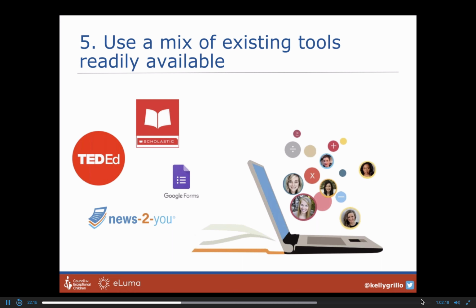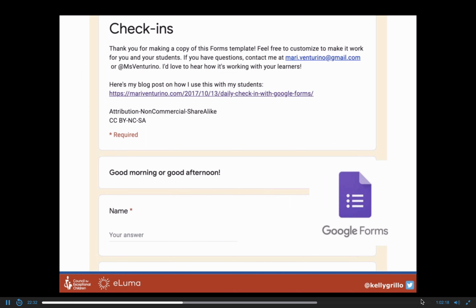And then you can also use things like Google Forms. Google has a wonderful set of tools. And this one in particular, Google Forms, allows you to gather insight before a session. So Kelly, if you can switch us to that next slide, I'll give you an example of a teacher who is using Google Forms to do check-ins. So in the morning or afternoon, Miss Venturino will go ahead and send this form to the students who will fill out the survey, and it gives Miss Venturino some great insight into that student. This can also be used as a way for student feedback, self-grading, self-assessing.